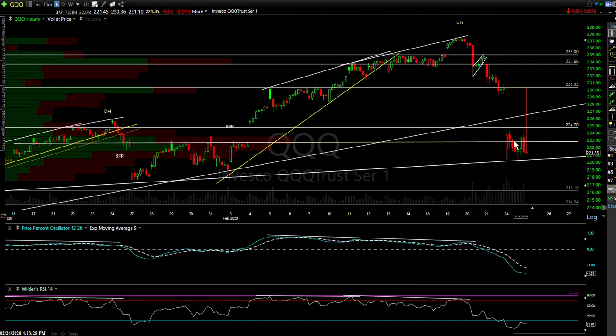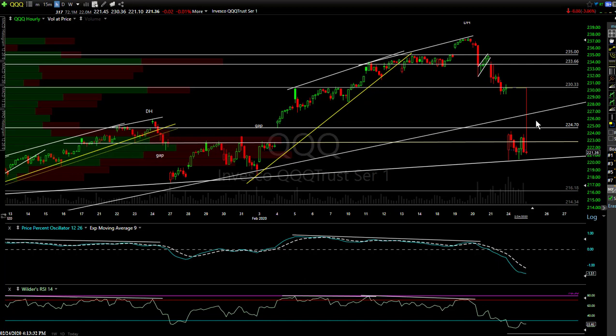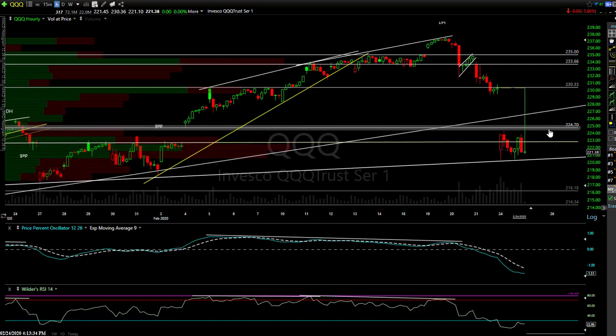We had a nice drop in the futures overnight. So what we did is we overshot. This was what I refer to as my preferred near-term swing target, or final near-term swing target, at 224.70. That gap right there, and we had the uptrend line below. So we actually shot under that.